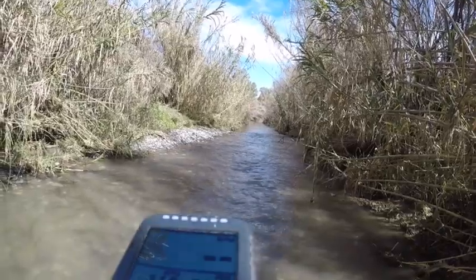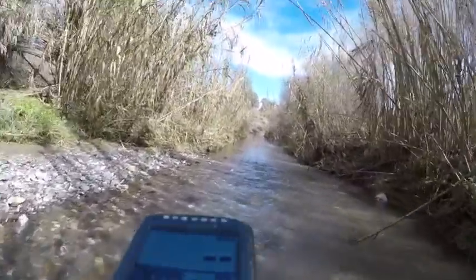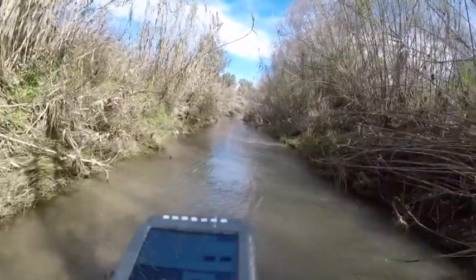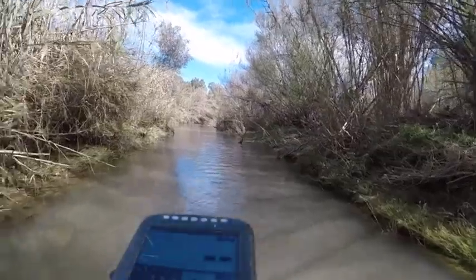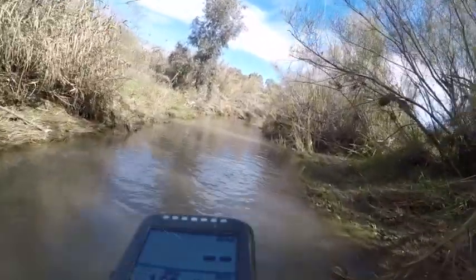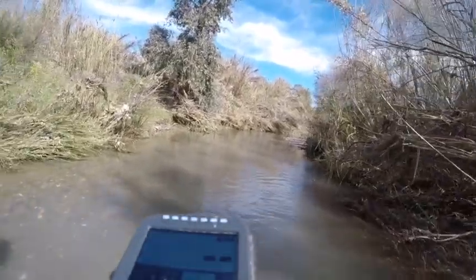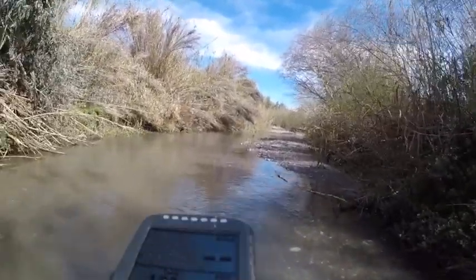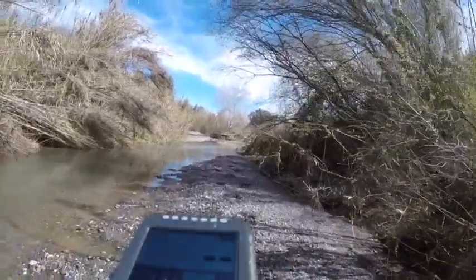I found a big puddle for Damo to play in. Quite deep actually.